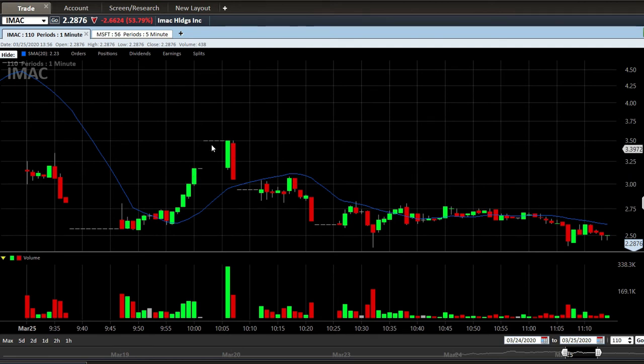There's a pause right here. They halted, and then it opened up at like 3.5. I sold at this point, around 3.45. My order was already set here. So that was IMAC, a very solid trade.